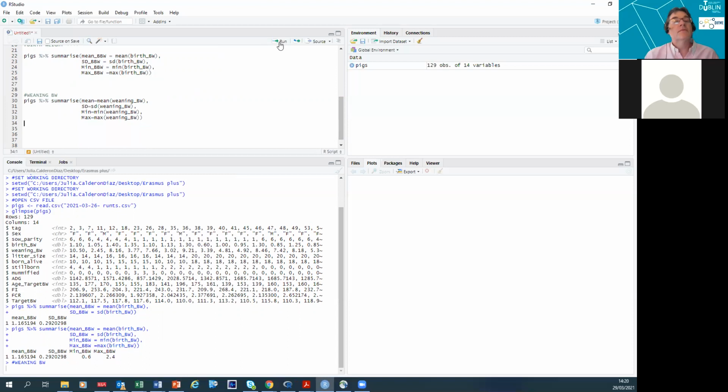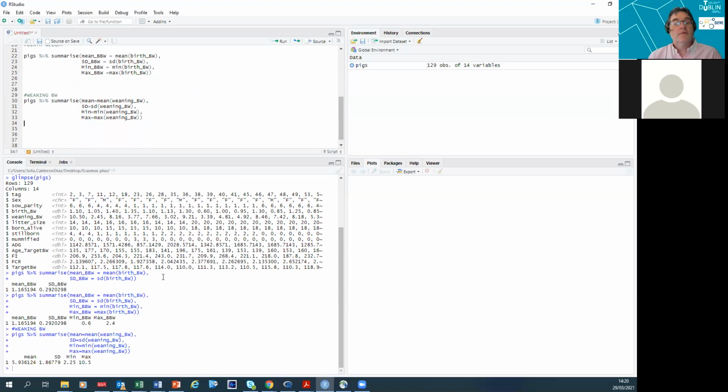It's the same functions, the same information, but for the weaning weight, we observe that on average, pigs were 5.9 kilos at 28 days of age, so at weaning time. Plus minus 1.8 kilos, but there were some pigs that were as small as 2.2 kilos. So that is even smaller than the maximum birth body weight we have. But we have some pigs that were almost twice the mean, 10.5 kilos at the same age. Remember, these pigs were born at the same time, the same week.